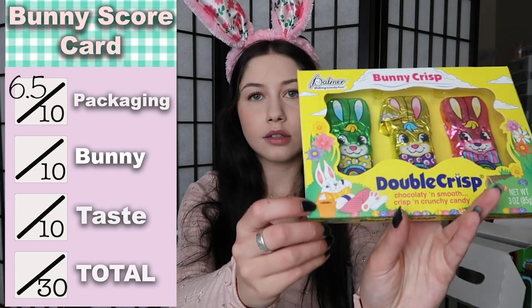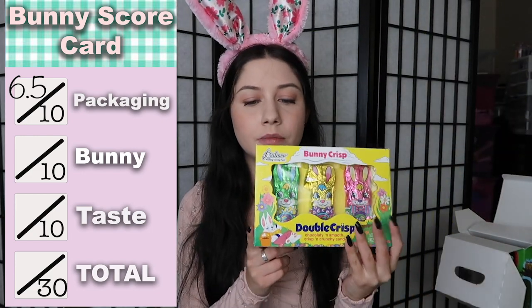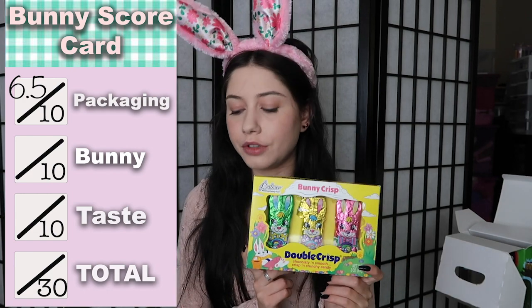Yeah, this package, I just find it super boring. In fact, you know what? I'm giving this packaging a 6.5 out of 10. It's got this creepy bunny in the corner here. I expect more at this point from Palmer. I feel like this one is really disappointing.